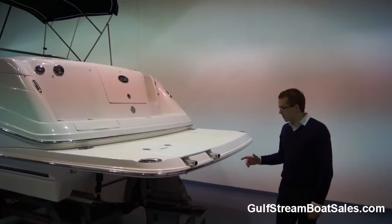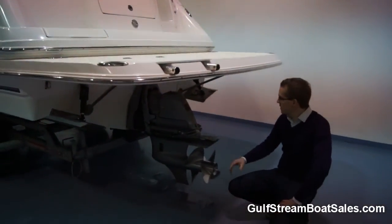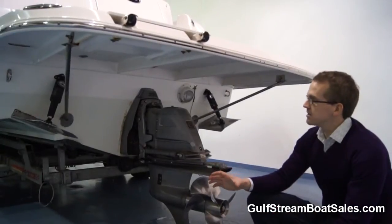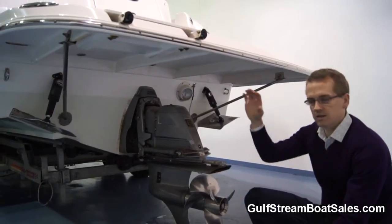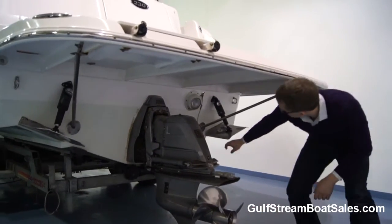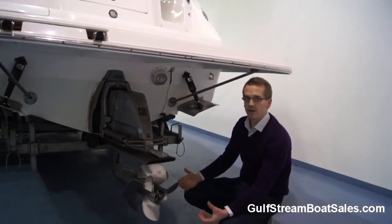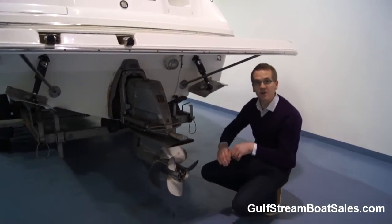Another couple of features I want to point out which weren't standard on this boat but they have been fitted to this example are the dual prop Sterndrive. The other option that this boat had was the fish pack. So there's lots of little fishing goodies inside the boat, and we've also got this big transom light here, so this is like a fish light. I have no idea whether it helps you catch fish or not, but it looks quite good after dark. You can turn that on, it lights up the water around the back of the boat.